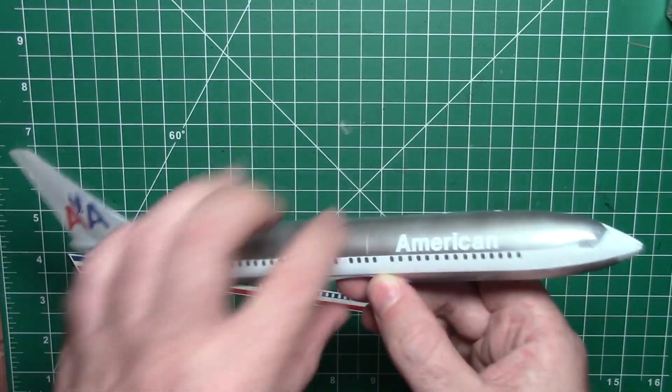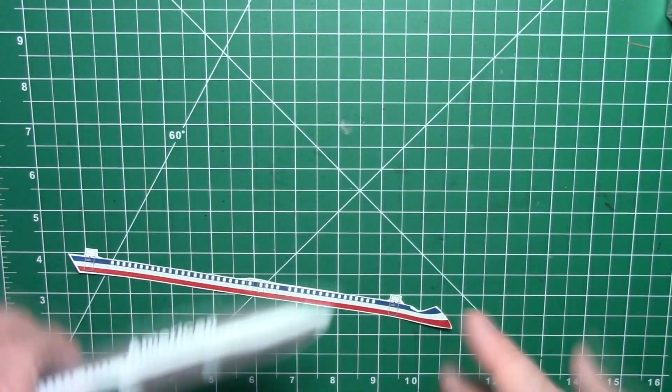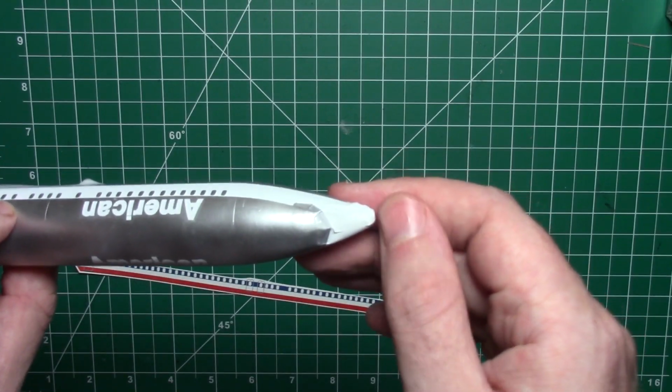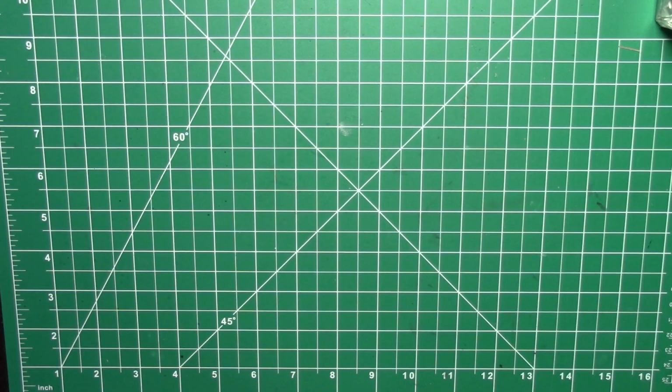Cool. So, quick update. I'm going to finish off doing some decals, try to fix this front end here, and I'll be right back. Alright, so the decals are on, so let me show you where we're at.